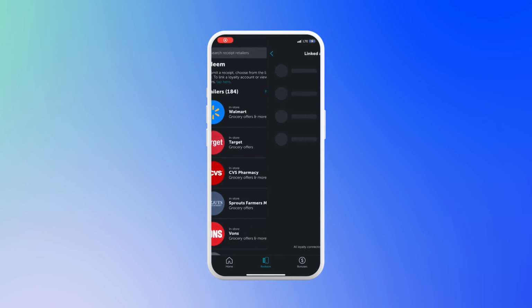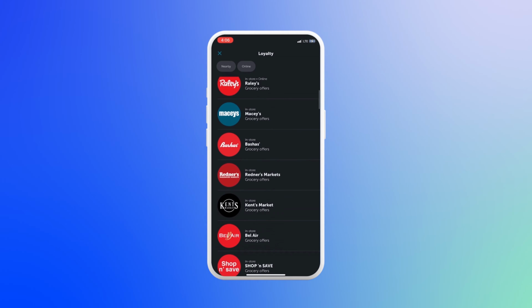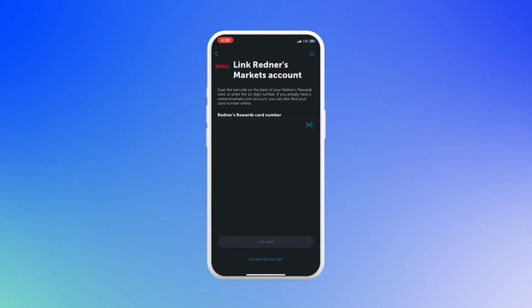Ibotta connects your existing loyalty programs to the retailer's loyalty program. So you actually need to set up a loyalty account with the store in order to connect it to Ibotta. That's kind of a downside for me sometimes because I really don't want to create loyalty accounts for every single retailer. I already have enough passwords to remember.